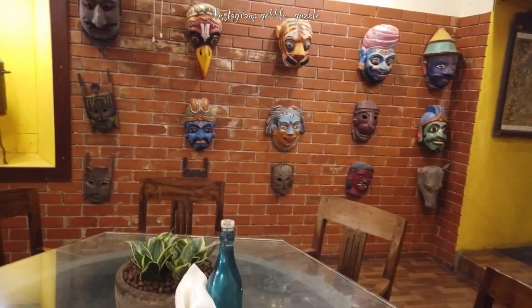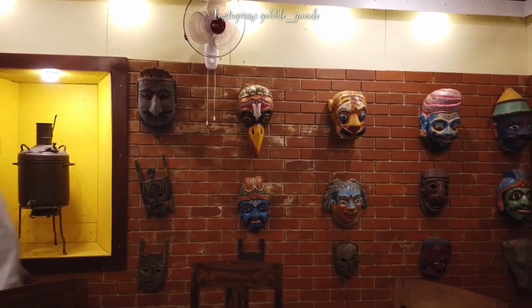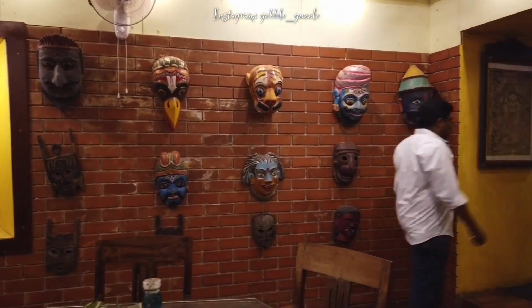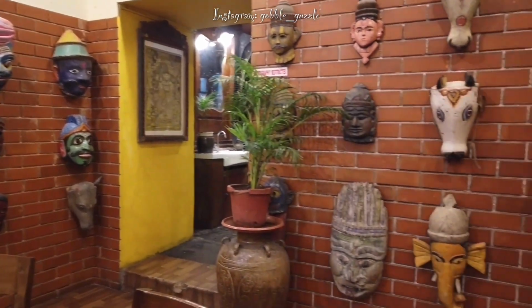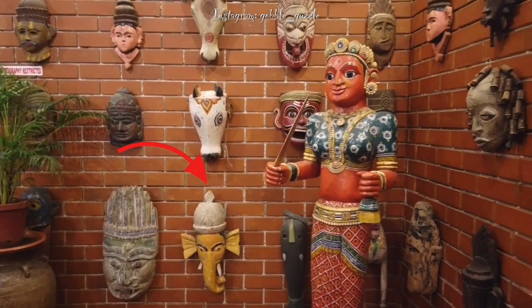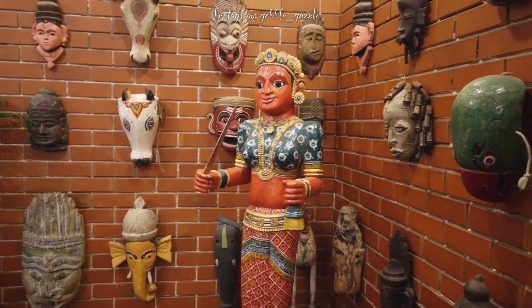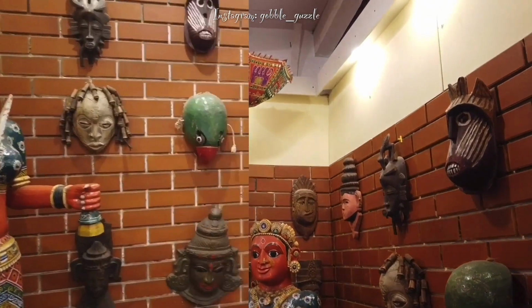Once upon a time in my previous apartment, well, in the private lobby area, there was one side of the wall which I just filled up with wooden masks. There is one here which actually caught my eye. It's this one here. I absolutely adore this one, but I'm afraid it will have to remain on this wall instead of mine.